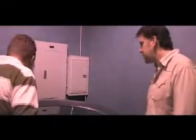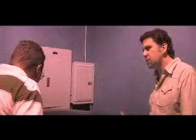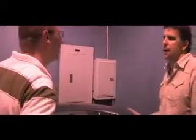So how long does it take to print something like this out? This one will probably take about 6 to 7 hours. It really depends on how much resolution we're trying to get out of the subject matter. The better the resolution, the longer it takes.